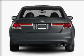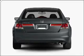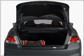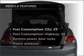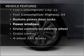You will appreciate the safety feature of anti-lock brakes. Let the sunshine in with a sunroof, and memory settings make for a more comfortable ride. And with these notable features, you won't want to miss out on the opportunity to own this amazing vehicle.